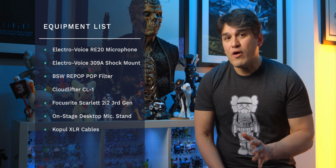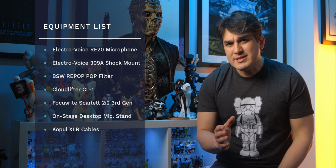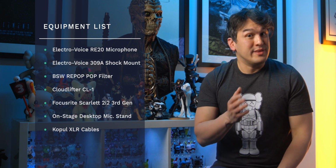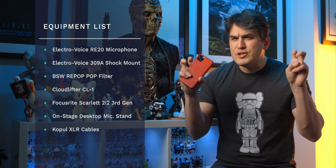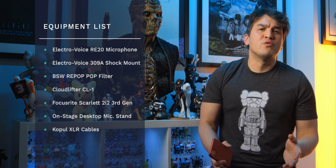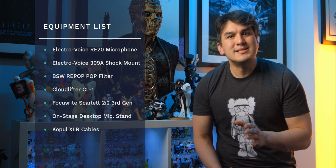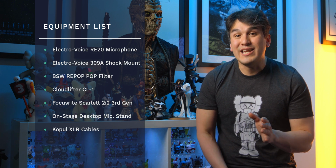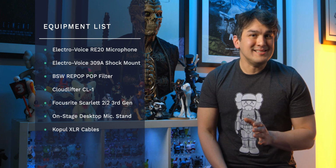After 2 weeks of extensive research, I landed on the following equipment: the legendary Electro Voice RE20 broadcast announcer dynamic microphone, because of its optimized vocal performance, amazing fall off that helps with outside noises, 180-degree cardioid pattern, and the warm tone, an Electro Voice 309A suspension shock mount, the BSW Repop pop filter to kill all those plosives dead, a Cloudlifter CL1, because the Electro Voice microphone is a gain-hungry beast, and the Cloudlifter boosts the gain, which helps lower preamp hiss and noise.